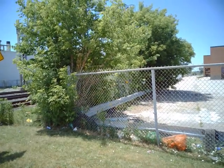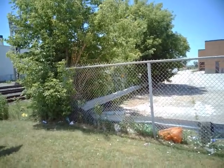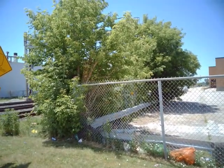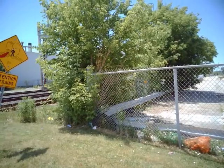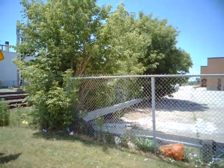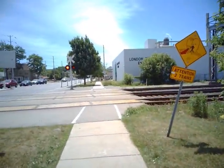Okay, we got a CN eastbound coming. Symbol on this train is CNL509. Originates from Sarnia, Ontario. Heads to the London ECR where it terminates. So let's see what we got.